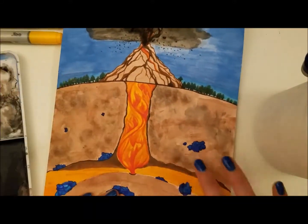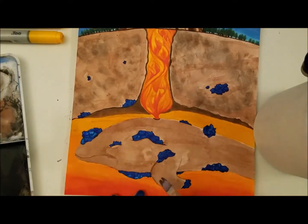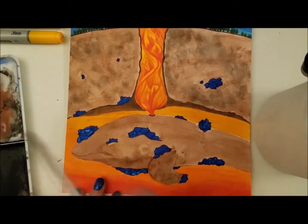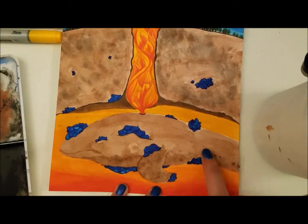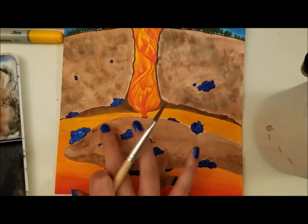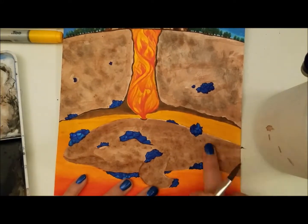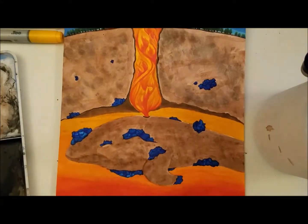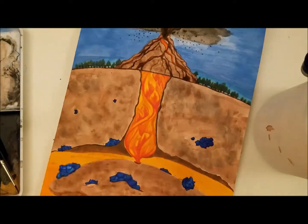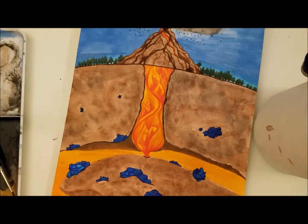Okay, so I sped through all of that middle part even more so, and now I'm just trying to add that final texture to the ground. I probably could have done a better job at this and used an actual sponge or something, but I didn't feel like getting up and getting an extra supply, so I used my finger. Up close it looks a lot better. I think it looks more textured and dirty and everything, but I think it works.